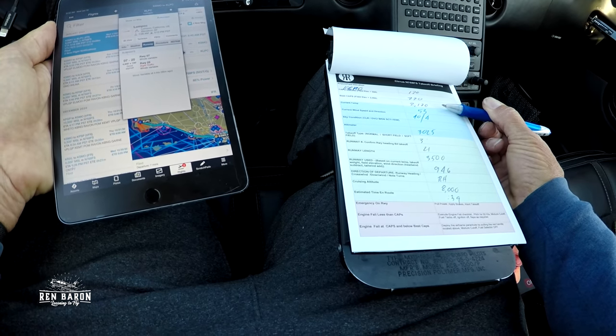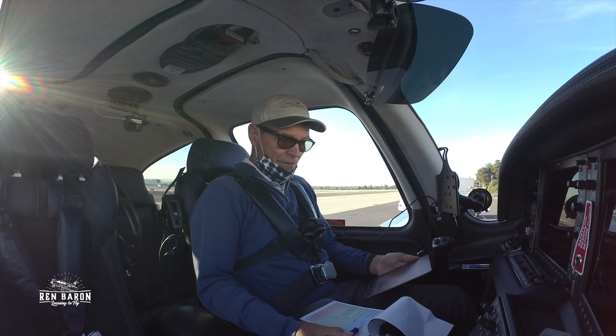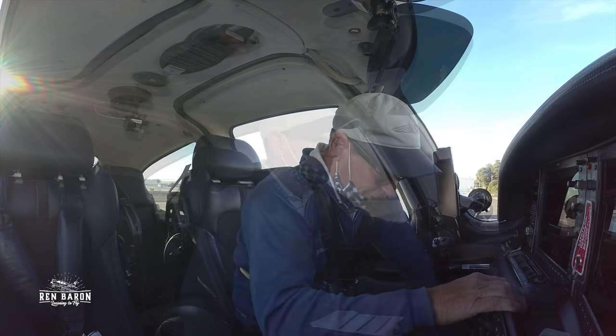For your CAPS deployment. Why? Because you're close enough to the ground to see what you're doing and not so far away that you'll stay in the air and be blown way off course here. So flight plan is filed. So now we're ready to start this baby up.